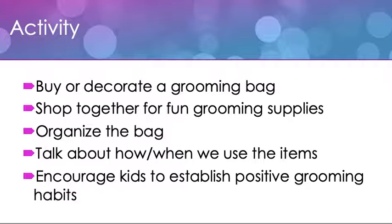Then on a day-to-day basis, we're going to encourage kids to use these grooming bags. These are great things that they can keep in their bedrooms, or if there's space, you can keep them in the bathroom itself. And having that personal freedom, getting to choose the scents that are appealing to them, getting to choose maybe the little style, if there's a princess themed or a teddy bear themed, or whatever kind of theme or style appeals to them.